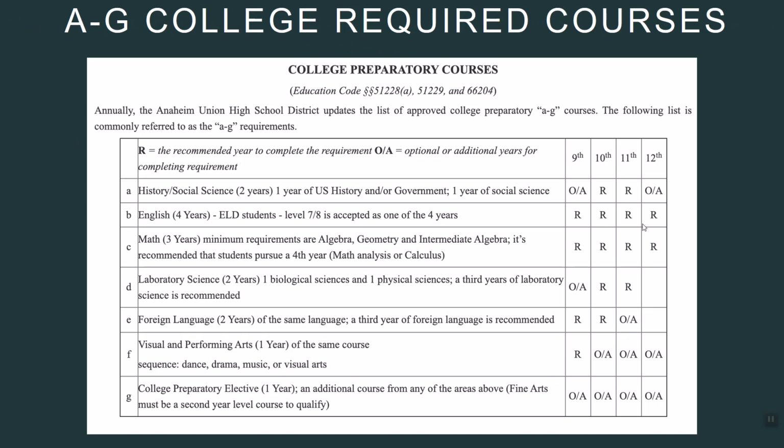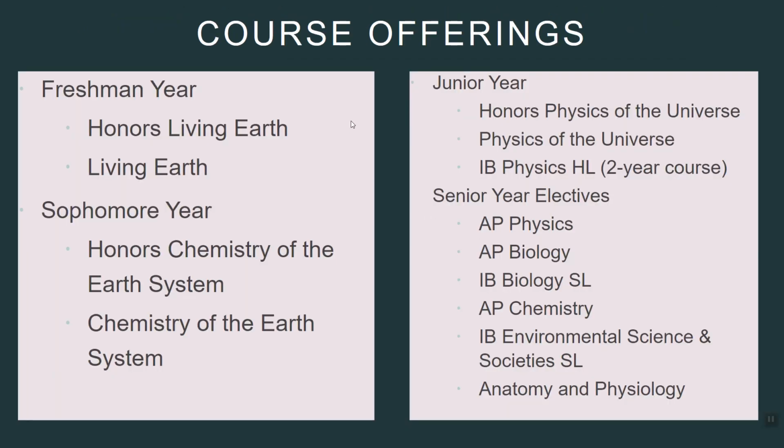So for A through G college requirements, they still are having 2 years of lab science, so 1 biological science and 1 physical science, and a third is recommended for that A through G requirement, and this would be a laboratory science. So for our course offerings, AUHSD, when we switched over to NGSS, there were different models for us to choose, and we chose the 3-course model.